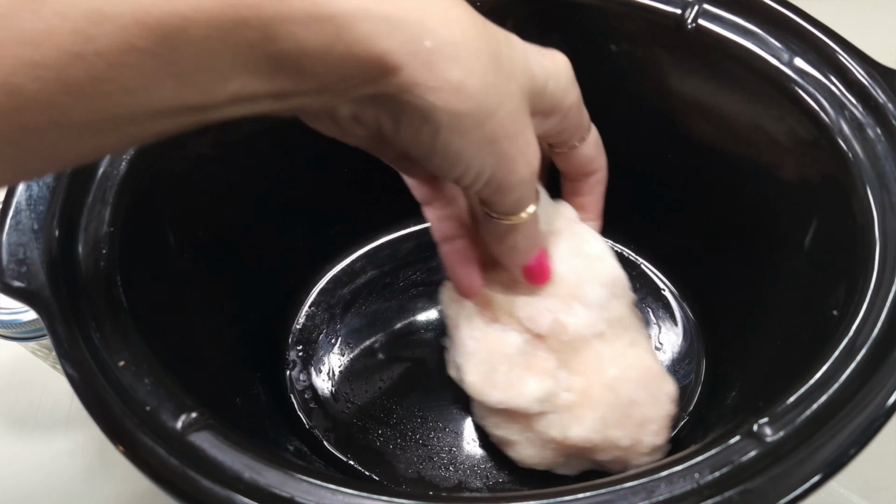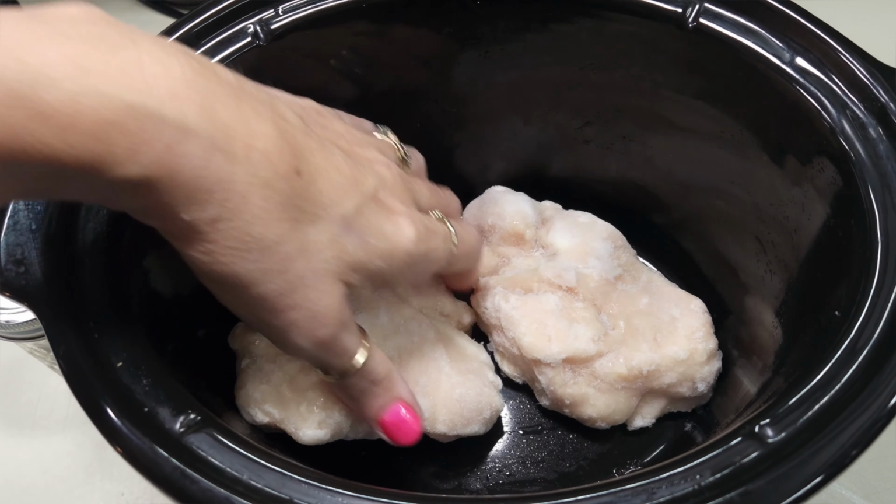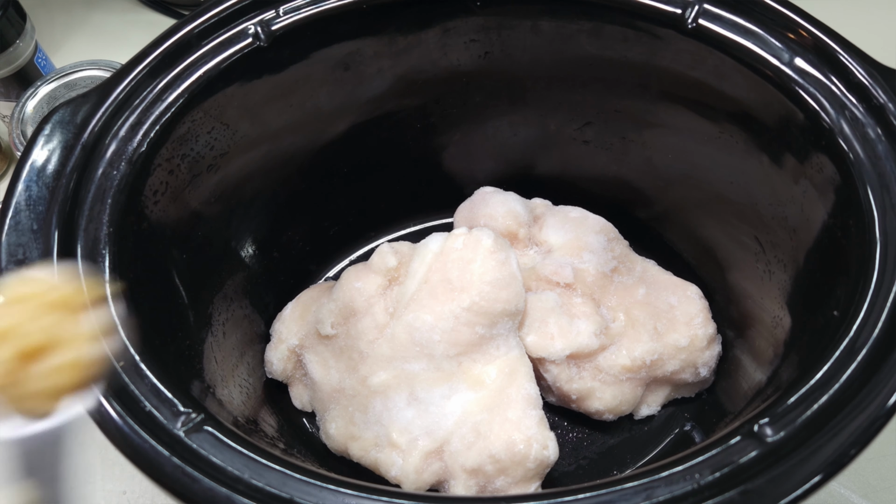Oh, and I forgot to lay out some chicken broth, some bone broth. So I'm just going to be using some regular broth. I forgot to put that in the lineup too. I'll show you here in a minute. I'm going to put in some minced garlic. Like I said, I'm just halving this recipe.